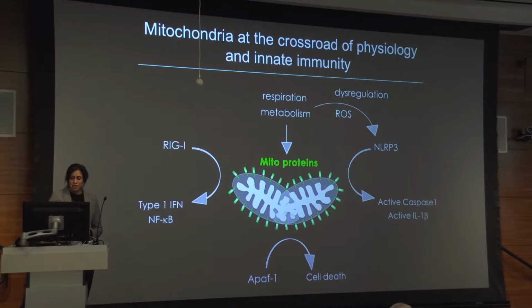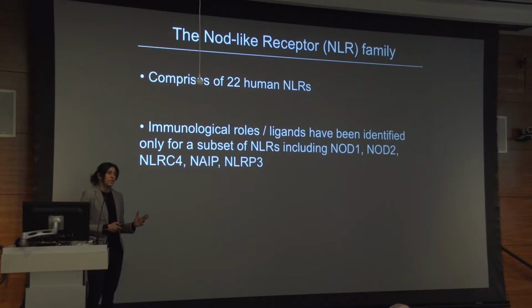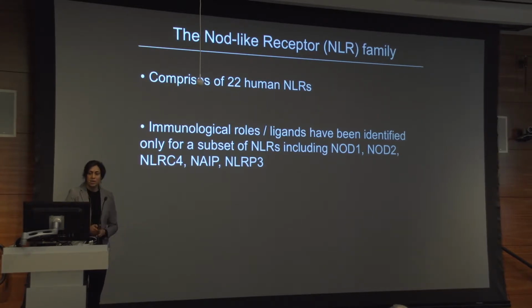So in the last few minutes, I will describe another story, which is in line with the larger goal of the lab, towards taking a systems biology approach to understanding the functions of many different NLRs. The NLR family, as I mentioned, contains about 22 members in humans. We know the immunological roles or ligands for only very few members of this family. NOD1, NOD2, and NLRP3 that I just described are some of these.